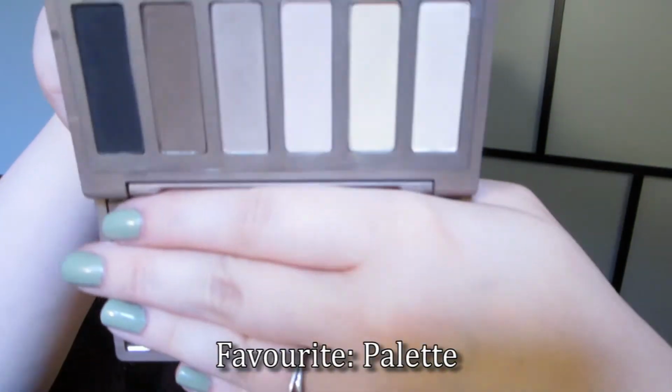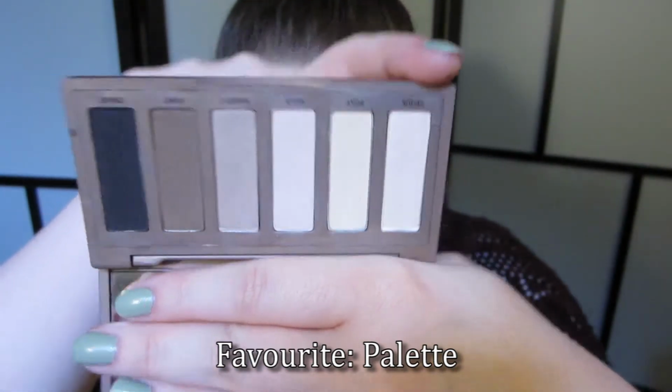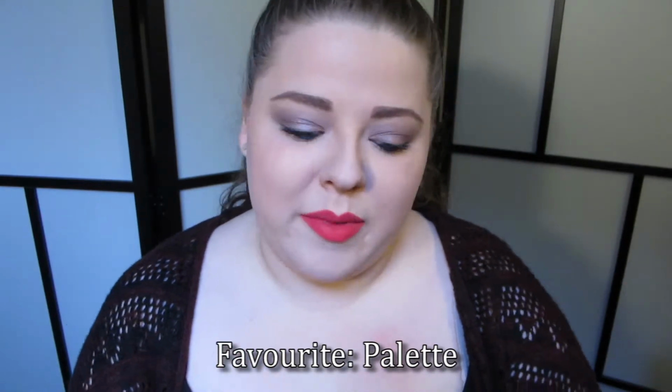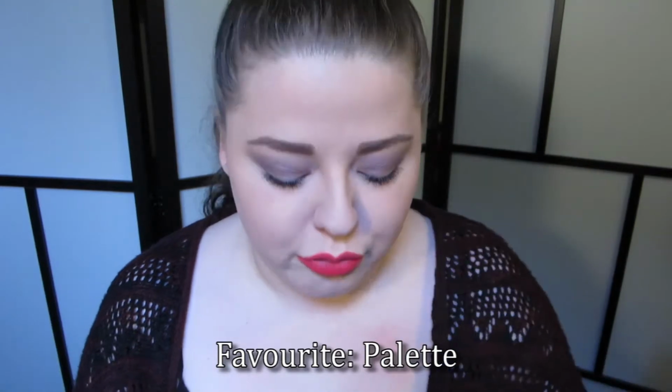A great sort of transition color here, 2 great skin tones, and a slightly shimmery highlight. And I just reach for this palette all the time to supplement my other palettes, and I know I'll repurchase it if I ever run through it.